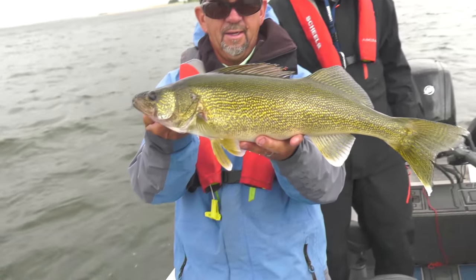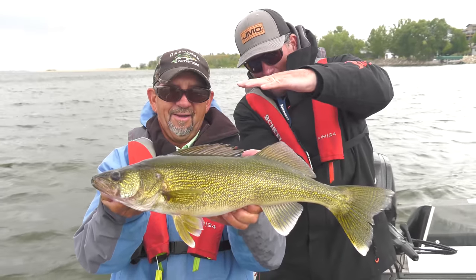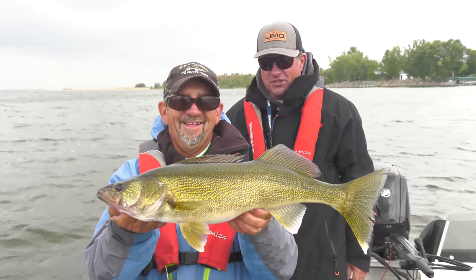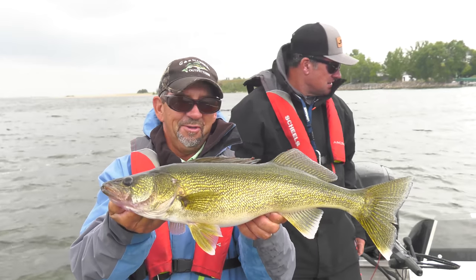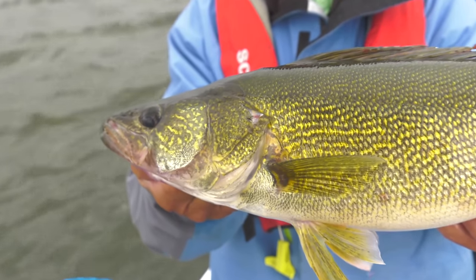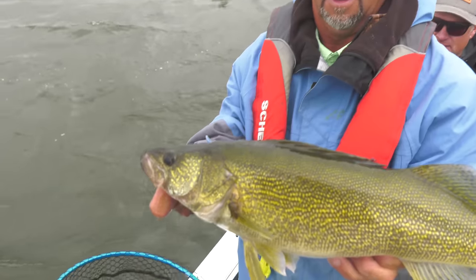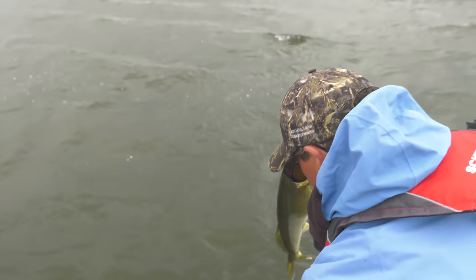There, that's a fatty. Look at that, that's a baby. A dandy. I can't get over just how tall these fish are. Goodness. That's a beauty. They are gorgeous. This one will make lots of babies. Nice big female. Okay. All right. Okay, we'll get her in the water here.